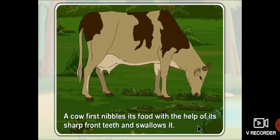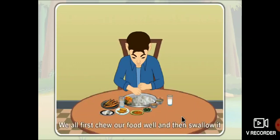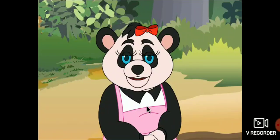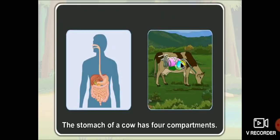So, a cow first nibbles its food with the help of its sharp front teeth and swallows it. You all first chew your food well and then swallow it, don't you? Yes. But a cow swallows its food directly without chewing. Students, you have only one compartment in your stomachs. Only one compartment. But the stomach of a cow has four compartments. Two, three, last one is four.